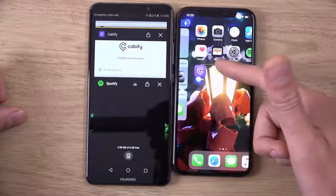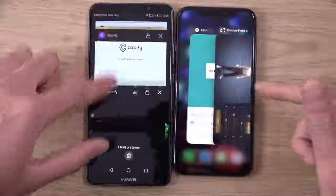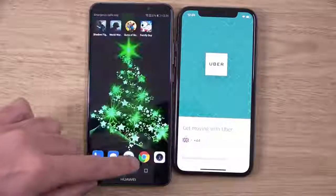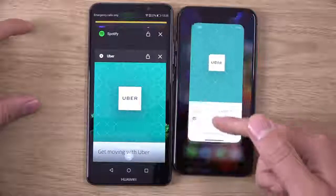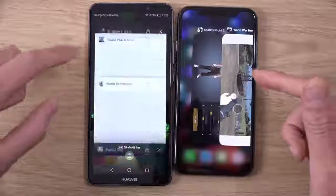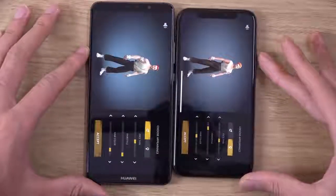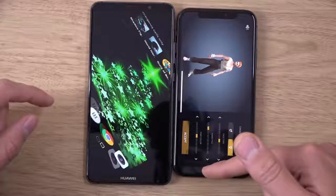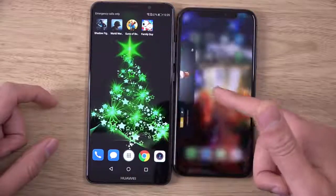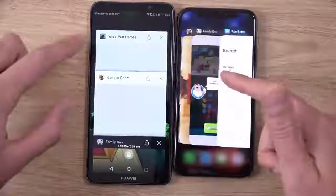Whoa, what am I doing? So that was a bit weird. There we go. And then Uber. So yeah, I don't think you're going to get too many problems here with both of them in terms of the basic apps. Going into it seems to be a little bit snappier on the iPhone though, so that is quite impressive given it's only got 3 gigs of RAM here.